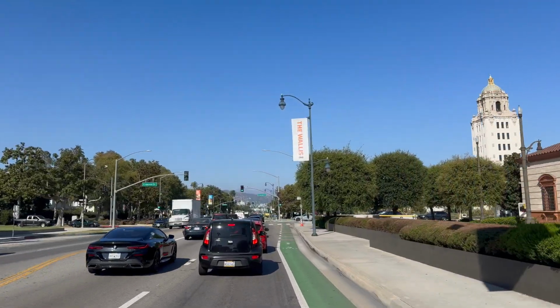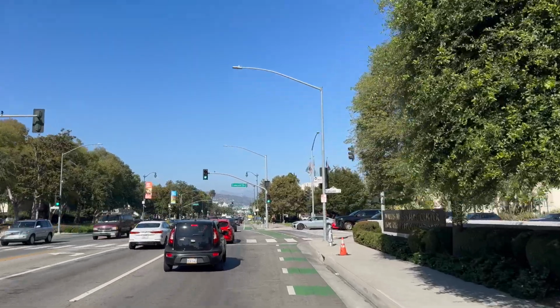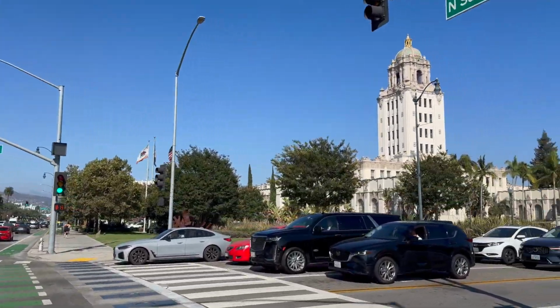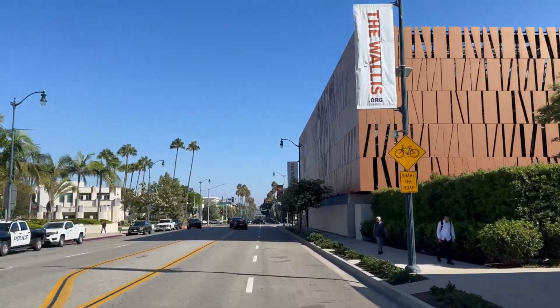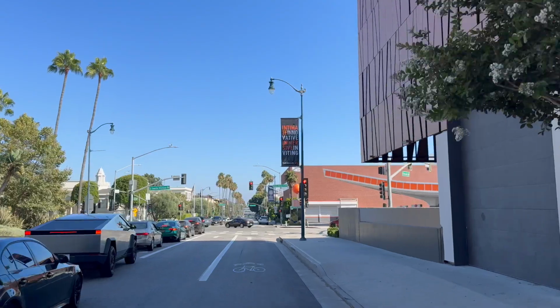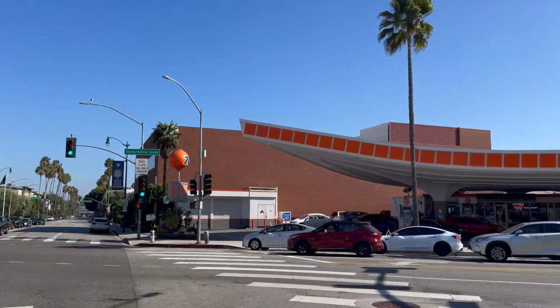You see it right there? That's the police department and the library and City Hall. So Beverly Hills is a population of 35,000 people, up to 10 million in the tourist season. So not a lot of people live here, and it's reflected by the relatively small size of City Hall. That's the theater, the City Theater. And we're going to be making a right turn again.